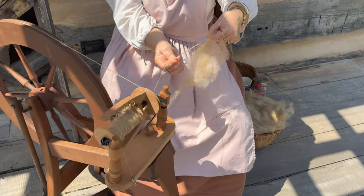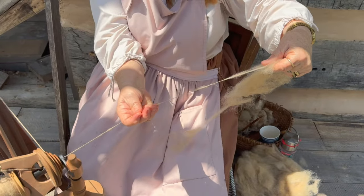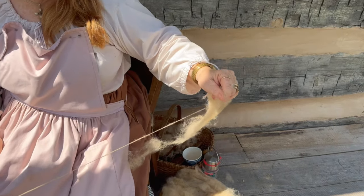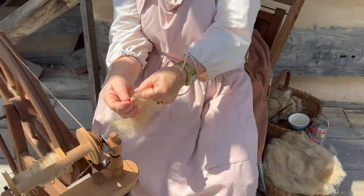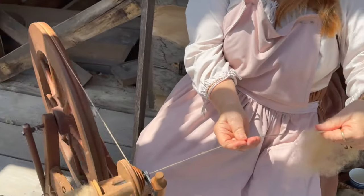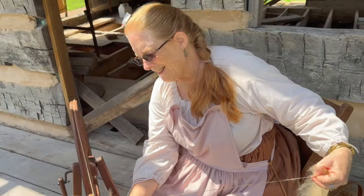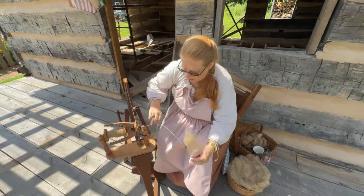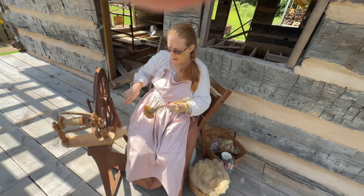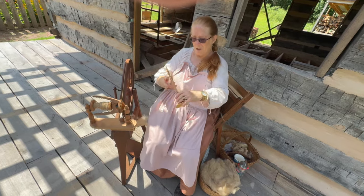So what I do is I card the wool, which is just brushing it out, and then when I'm spinning it, I just stretch it to however thick or thin I want it to be. And just let it twist a little bit, and the wheel automatically winds it onto the bobbin for you. Okay, that's cool. Now before you had a spinning wheel, you had something called a drop spindle. It's this thing. And really a spinning wheel is just a drop spindle turned on its side with all the other stuff attached. But it does the same thing.